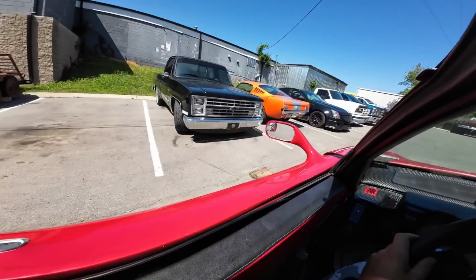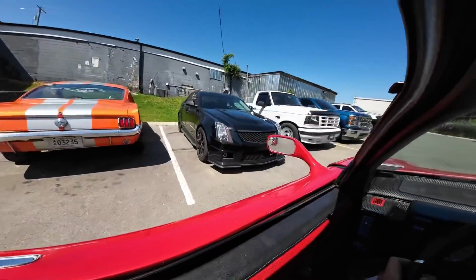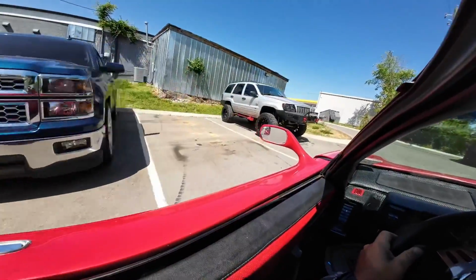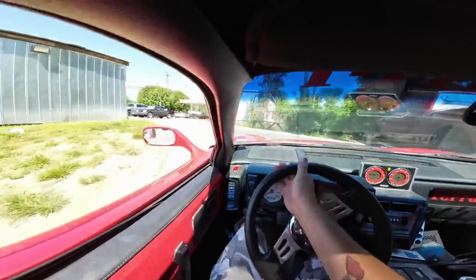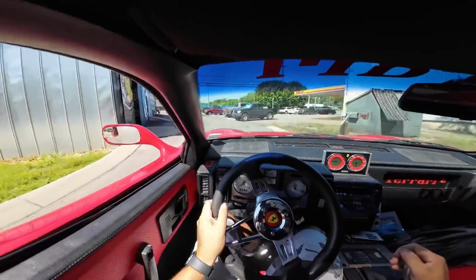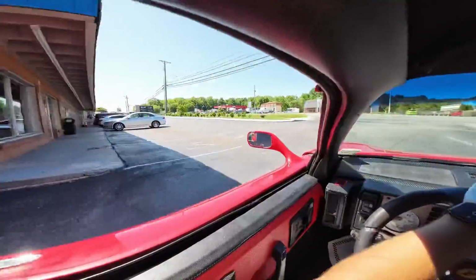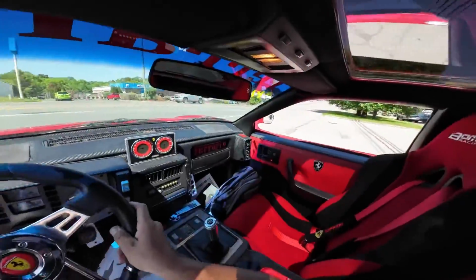Look, little Mustang down here. Is that a CTSV? I believe so. Old Silverado. Ford. Wild looking Jeep. It's always cool down at Brian's Motorsports, so check him out. He's here on YouTube as well. And he's always messing around with NFL. The Titans players are down here all the time. They make some custom buggies and stuff.